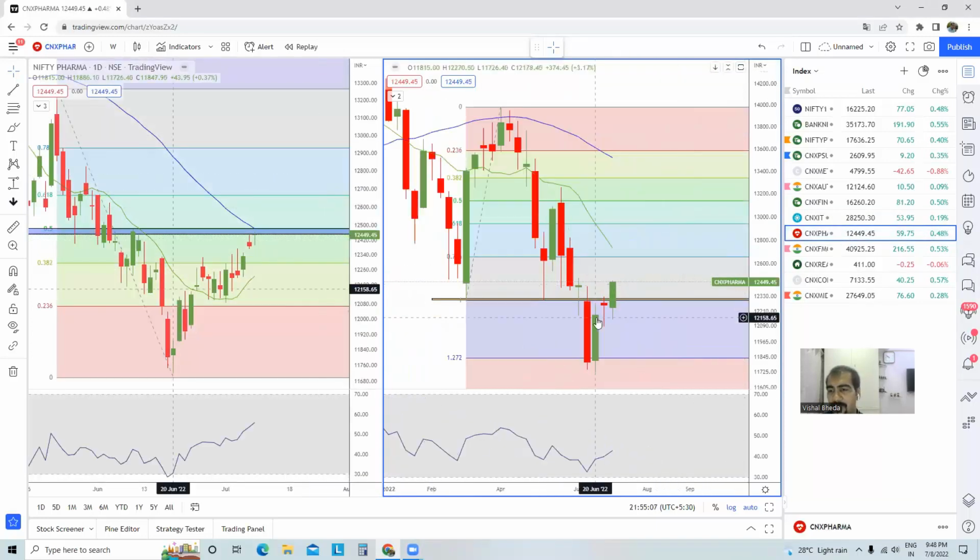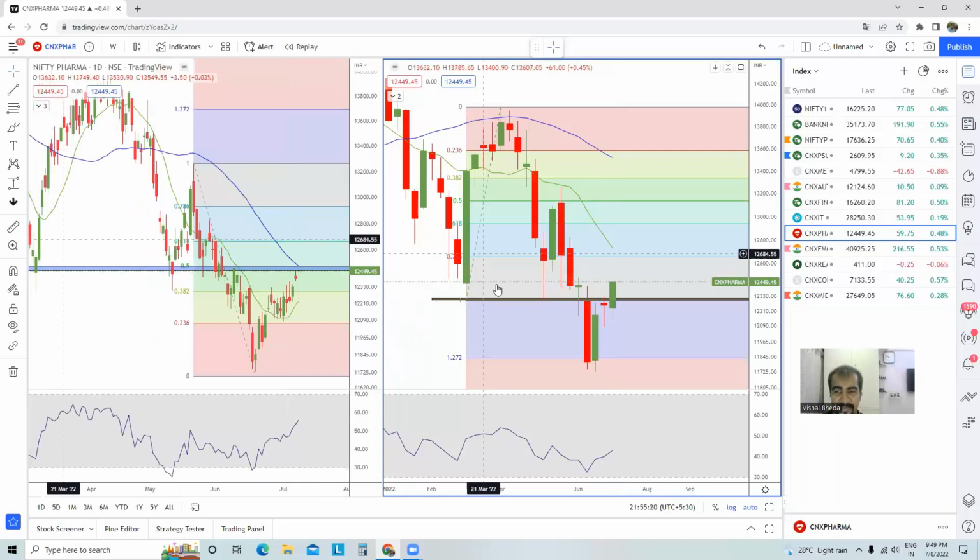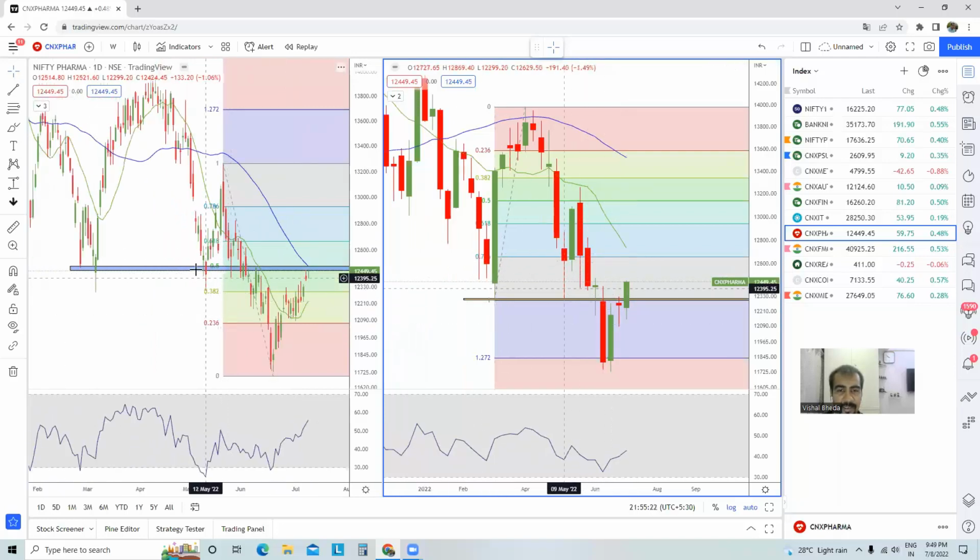Pharma, if you see that it's trying to give a decent pullback, the trend is down. This was the resistance which Pharma was trying to clear, which it has been able to clear very comfortably. Now, this is the second resistance in the daily chart. This is the weekly time frame chart. This is the daily chart. Once I think this is cleared with a pretty decent candle, then I think we'll see the pullback continuing in the pharma pack.